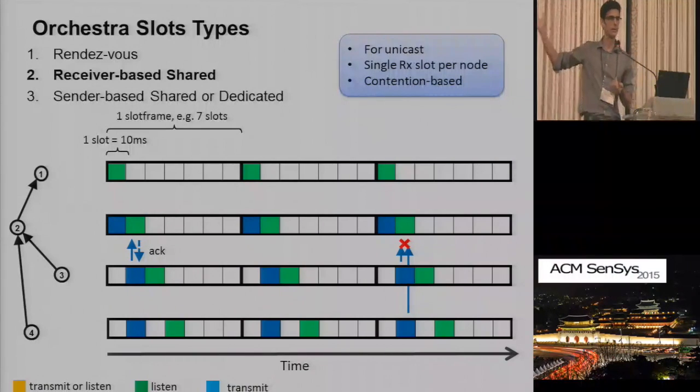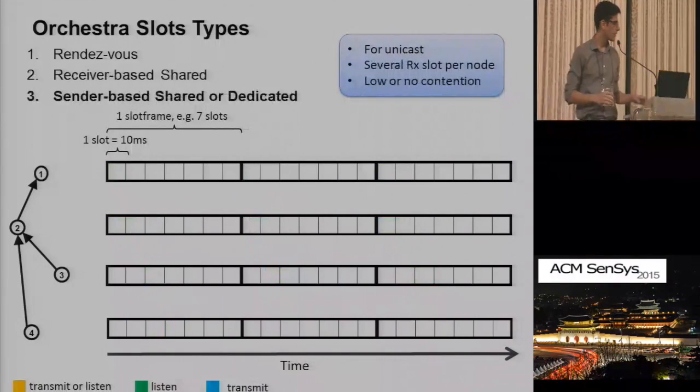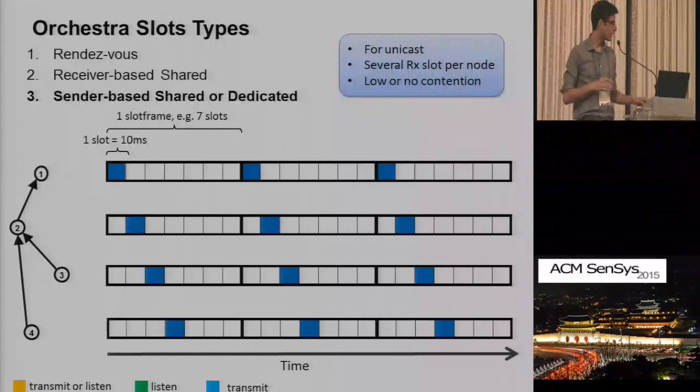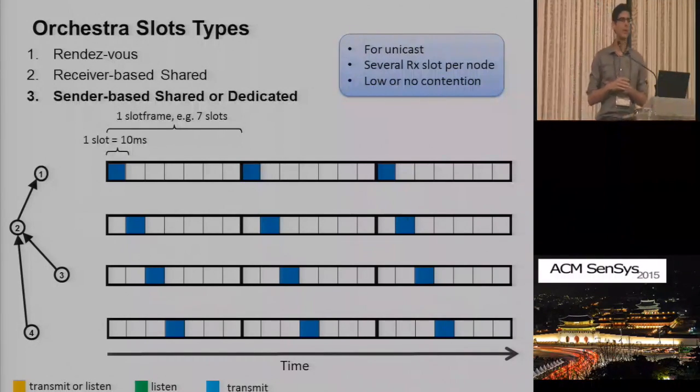The last type of slot is the sender-based shared or dedicated slot, which is pretty similar to the previous one. Instead of having 1 receive slot at every node, we have 1 transmit slot at every node. Here, based on the node ID. So node 1 wakes up at slot 1 to transmit, node 2 wakes up at slot 2 to transmit, and so on.